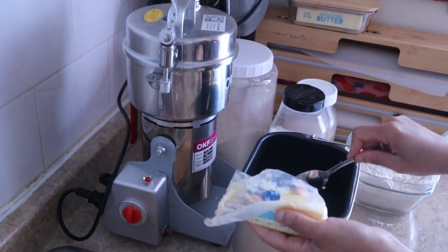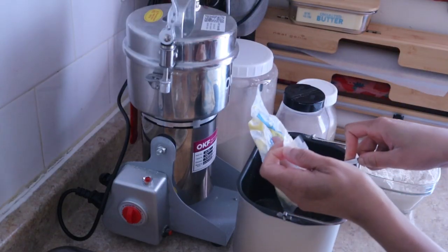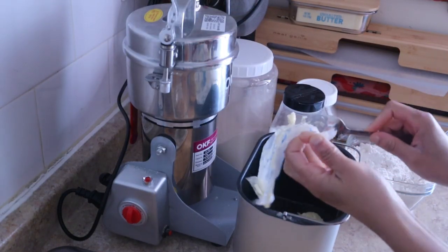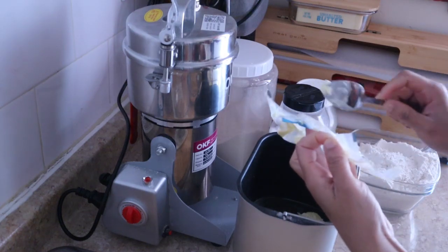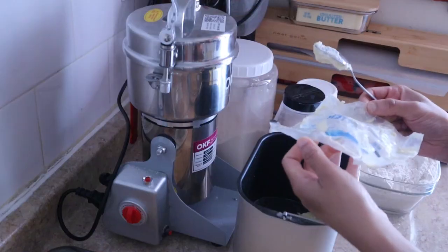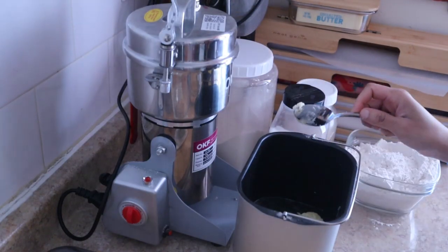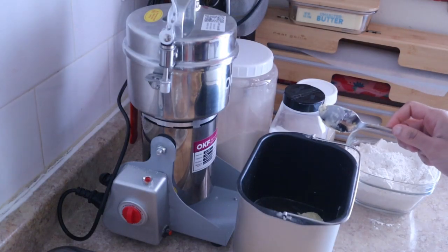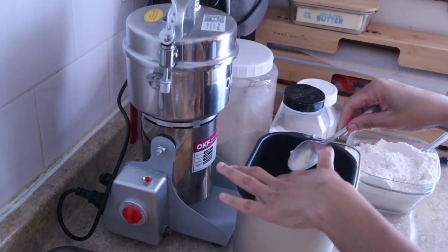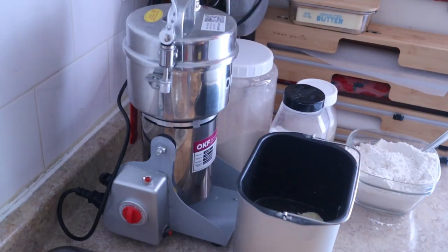The gluten content in freshly milled flour is different than the gluten content in commercially milled flour, and so to save myself the headache and to help me through this transitional period, adding vital wheat gluten helps me, and so that's what I do. You can play around with it, you can choose to add, or you can not if that's what works for you. I always encourage others to do their own research and find the method that works for you and makes you most comfortable.